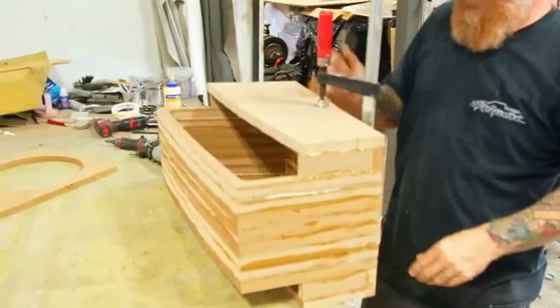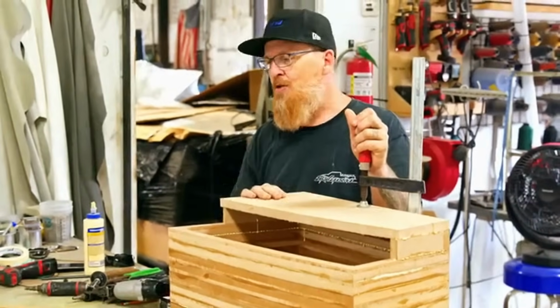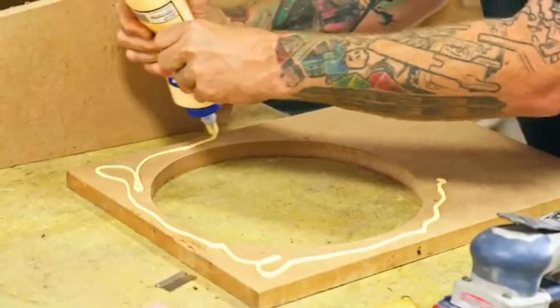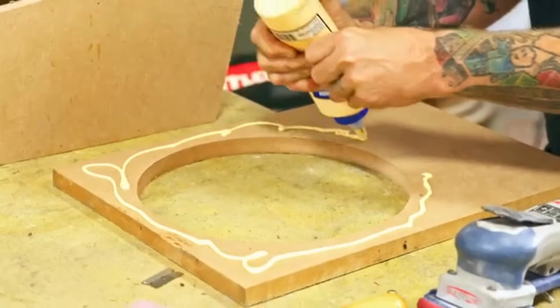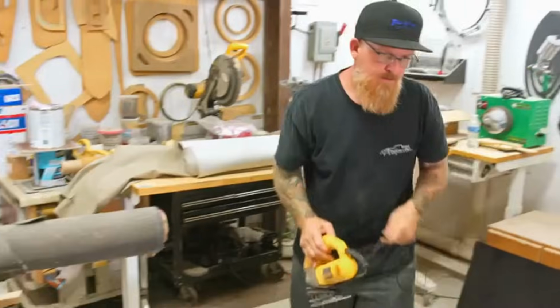Give a little squeeze. Just got a clamp on here. We're gonna let this glue dry for a minute. Once the glue's dry, we'll put the baffle on it, cut our hole in it, and start shaping these sides in. Step one, rough cut.